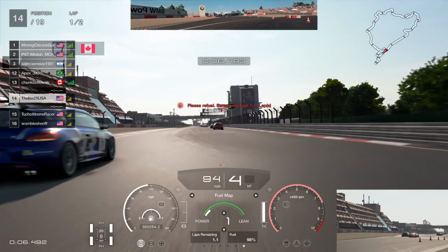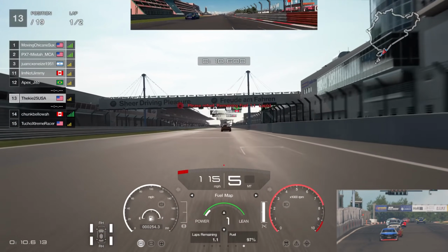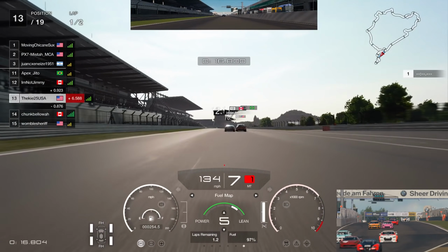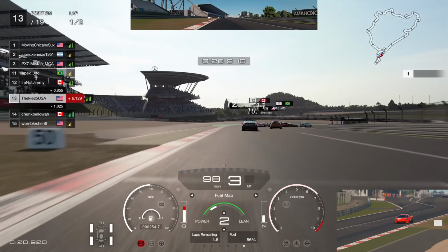You can see from the start the Scirocco, I think, just lets us go past. So we're up to P13 from starting from P14. Luckily, we were starting ahead of all the other drivers that hadn't set a qualifying time, so that gives us a nice little bit of an advantage. So down into turn 1, fuel saving, mixture 2, keep it nice and smooth through here.